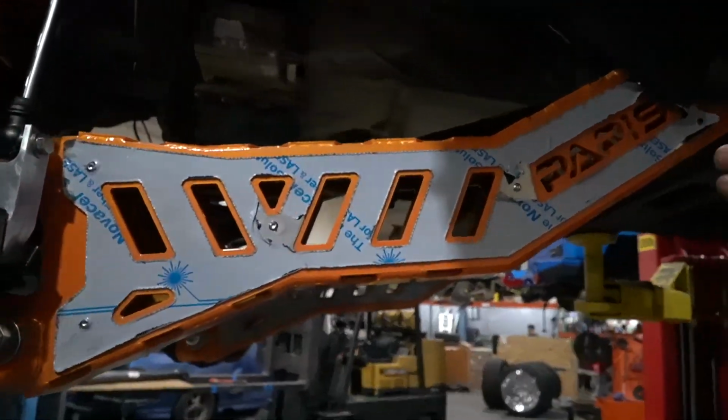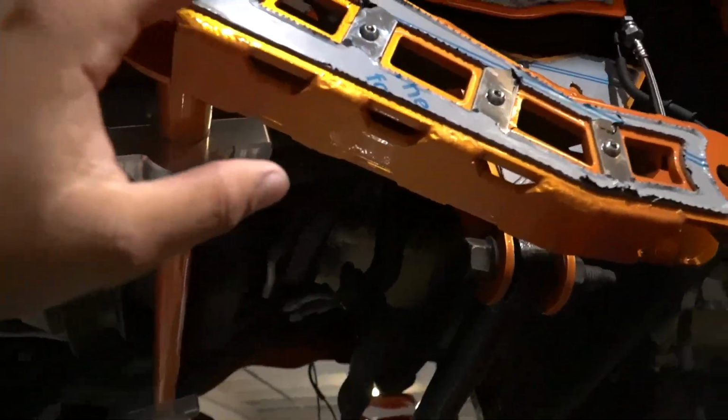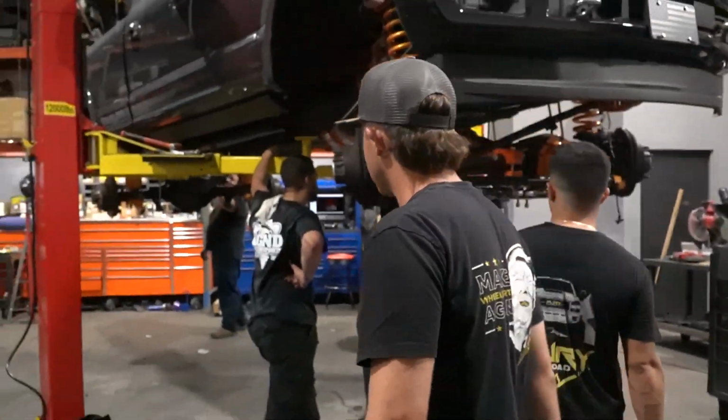Dang, dude. So this is the radius arm kit. You guys are gonna see a little bit of this in this video. Dude, this is the sway bar. We got the overlays, bro.